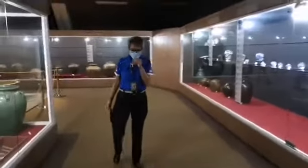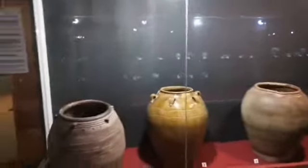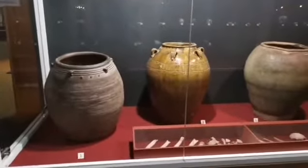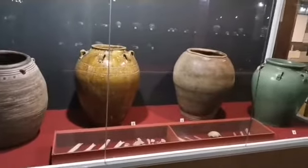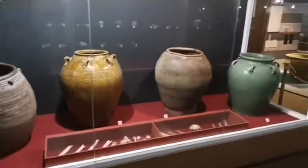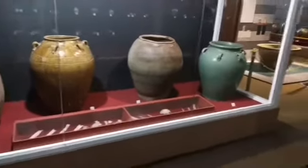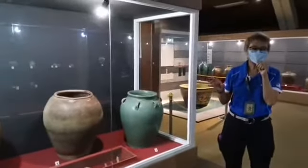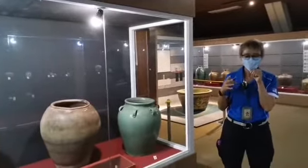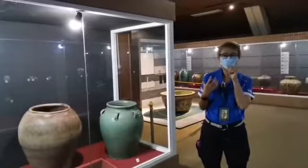Now some of the things that I wanted to show you are especially jars. These huge jars, as you can see inside the display here. Now these jars were brought down by the Chinese, and the Kadazan Dusun and Murut treat all these jars really like priceless. So today, you will find that a lot of those traditional houses have one or two of these kinds of jars at home, and they treat them really like priceless.